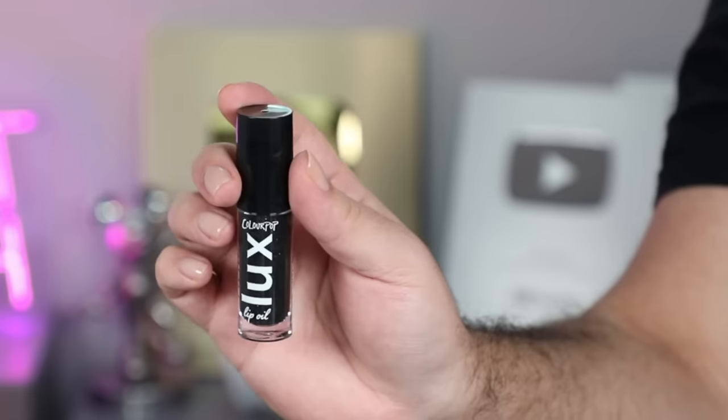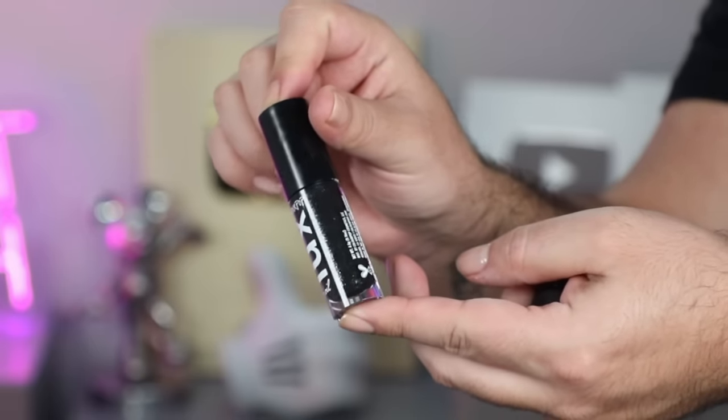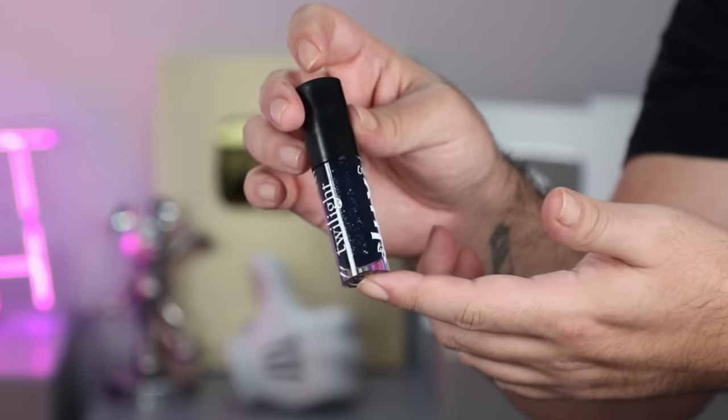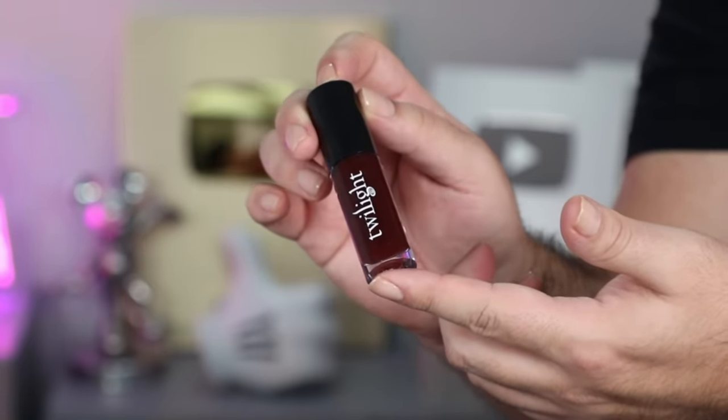These are the products I'm quite excited about, right? We have Team Jacob Lip Oil, which is a black with blue kind of reflex. Is reflex the right word? That's the word we're gonna use. We have Team Edward, which is a blue with a lighter blue kind of reflex. Looks cute. And then we have Bella's, which is a kind of deep blood red, I would describe that as.